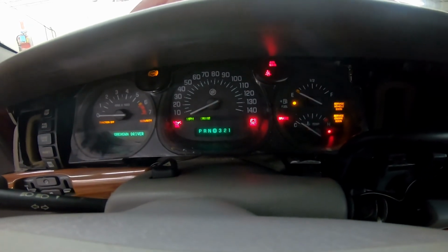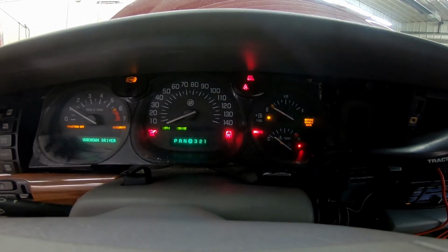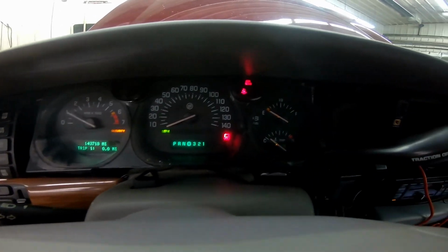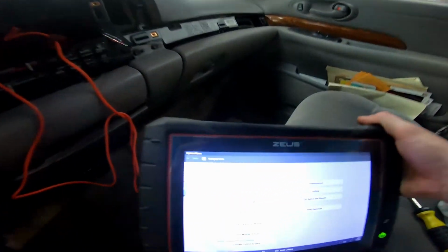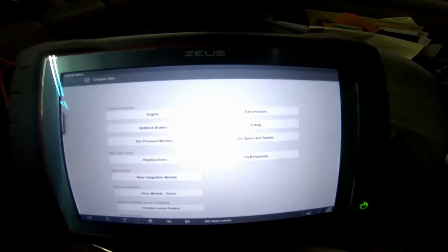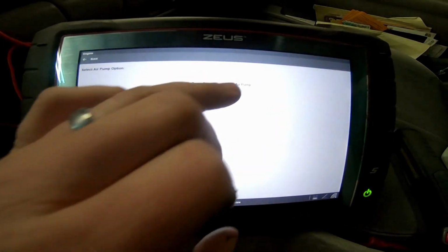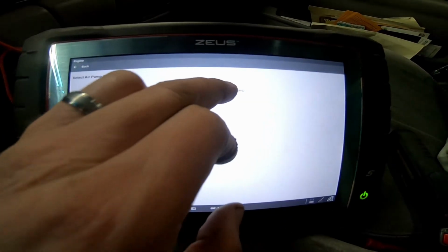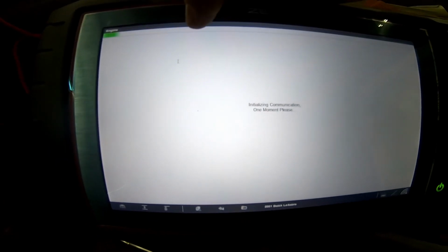Now I'm just going to cycle the key on. I'm going to let it run for just a second, then I'm going to start it up and we'll see, and you'll notice that all of the dash lights are still there, the security light's on, the check engine light's not on now. As I said before, that kind of comes and goes along with the security light. And then I'll grab the scan tool and I'm going to go through each of the modules and see if I can communicate with any of them. Now, as I've said, I already knew this was likely not going to work, and it did not work. I am not able to communicate with any of the modules on the vehicle at all at this point.